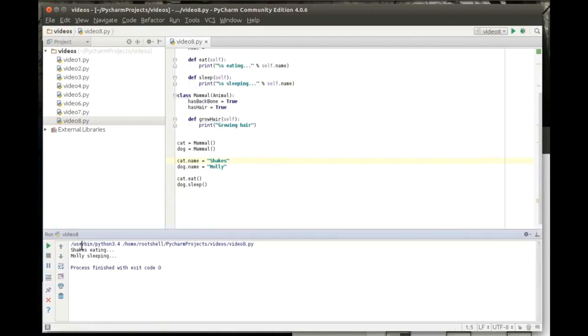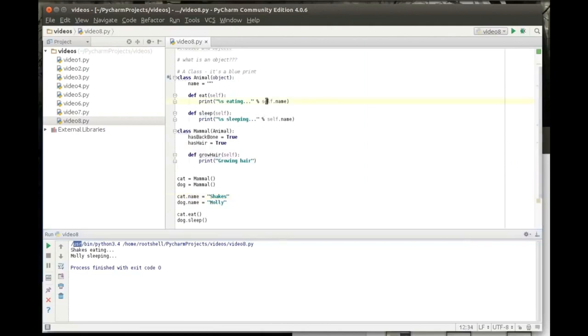You can see how Shakes is eating and Molly is sleeping. We said cat eat, dog sleep. Self is a reference to the current object that we're accessing in memory. Remember, this is a blueprint. So there's two animals in memory, technically mammals. Each one of these has a different name. One is Shakes, one is Molly.